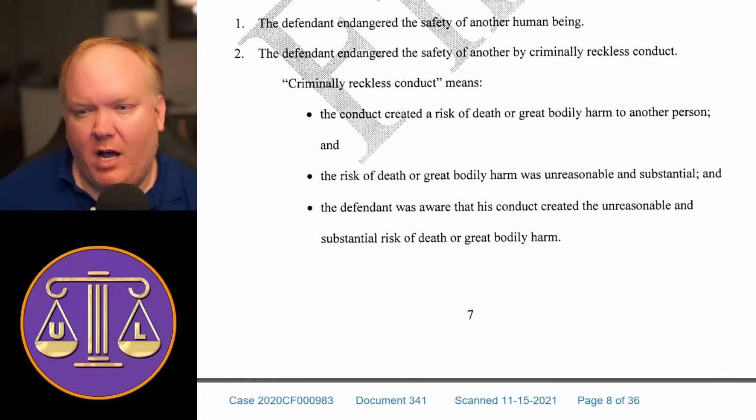The defendant endangered the safety of another by criminally reckless conduct, which looks at the same definition as before. The conduct creates a risk of death or great bodily harm to another person. The risk of death was unreasonable and substantial. The defendant was aware that his conduct created an unreasonable and substantial risk of death or great bodily harm, as they say it. I might say grievous interchangeably, just because that's the way I'm used to reading it, but great bodily harm means the same thing.